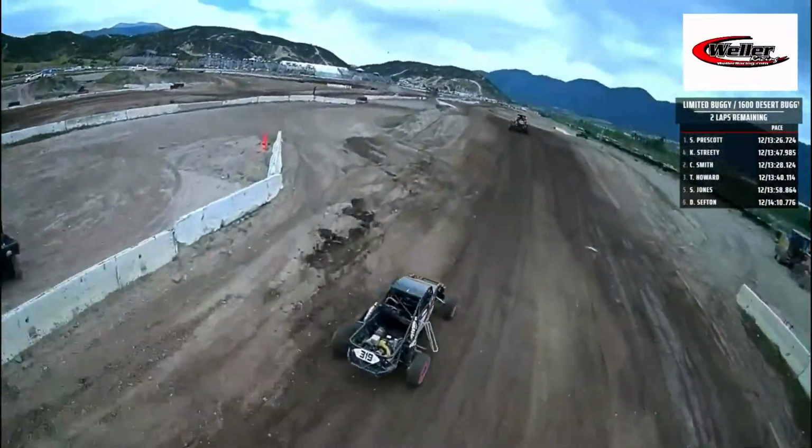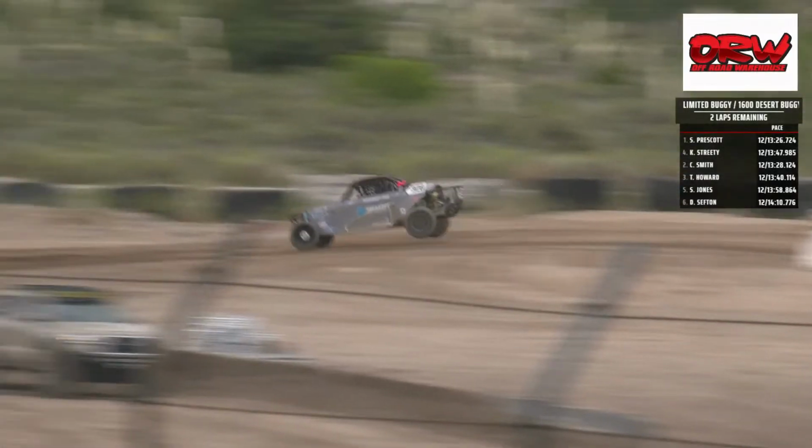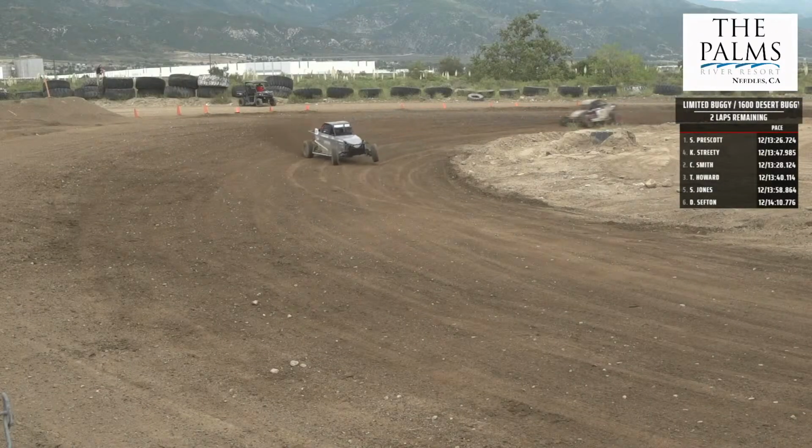Man, I don't know if there's going to be enough time for our second place car, Carson Smith, to reel in our leader. He's doing it a little bit at a time, but not nearly enough with only one lap remaining as they take the white flag this time around.